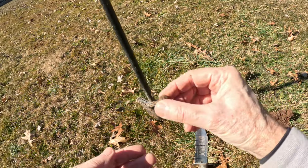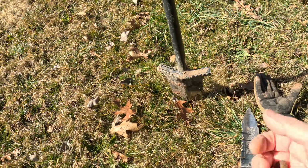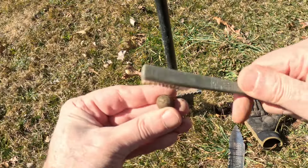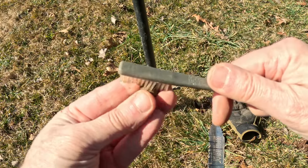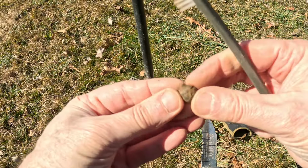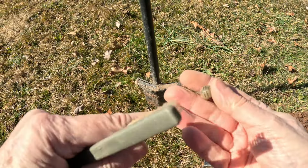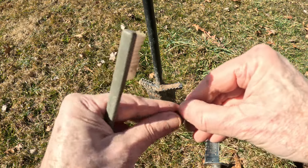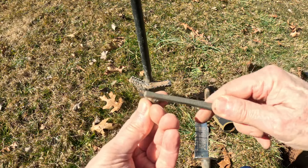Might have the best or coolest find of the day. This is almost in the same plug as where I found that tooth. Got something around. Feels lead-like. It's kind of heavy. It's got some slits in there. Like it might have been hollowed out, but that's the best find of the day.